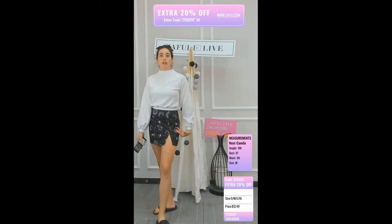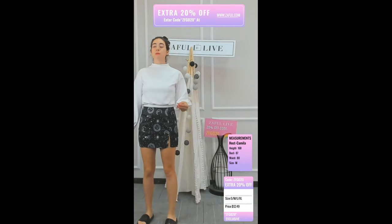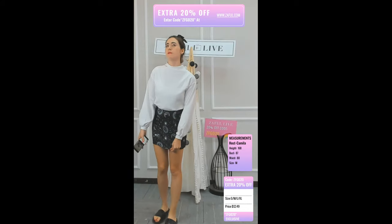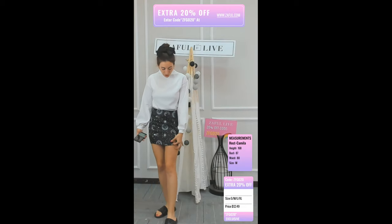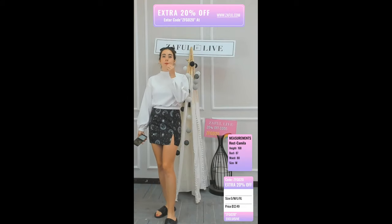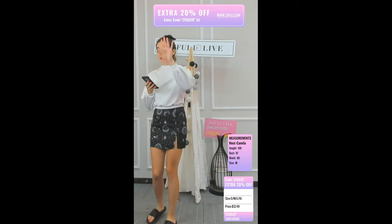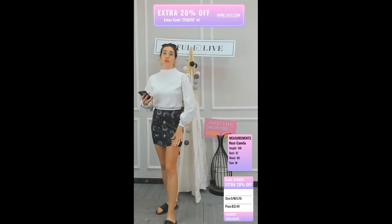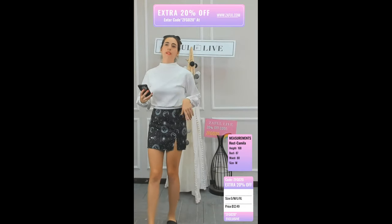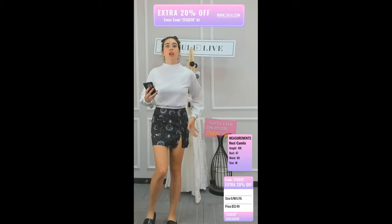So you can see the pattern. This is the only pattern we have for this skirt. It's really the material. I cannot see, maybe it's polyester. It's a mini skirt, of course it's gonna be short. The material is really light, so it's really perfect for summer. Like someone said in the Philippines, it's like summer all year long. So this is perfect for you because you can just wear it anytime, except for winter, unless you wear some kind of tights underneath, and then it will be fine.